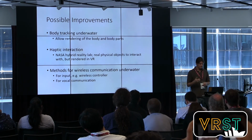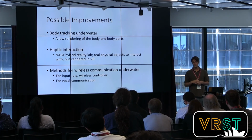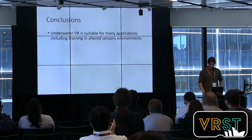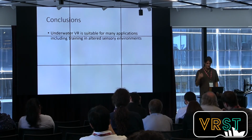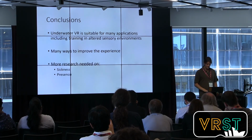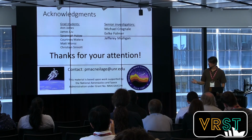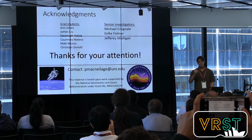And lastly, there's a need for good methods for wireless communication underwater. So Bluetooth and Wi-Fi don't work very well underwater. And so ultimately it would be good to implement those. So I think there's a bright future for underwater VR for a variety of applications: entertainment, scuba training, astronaut training. There are many ways to improve the experience, and obviously we need more research on sickness and presence in these altered sensory environments. So in the end, I want to just thank all the people that collaborated. We had a big group, and thank you for your attention.